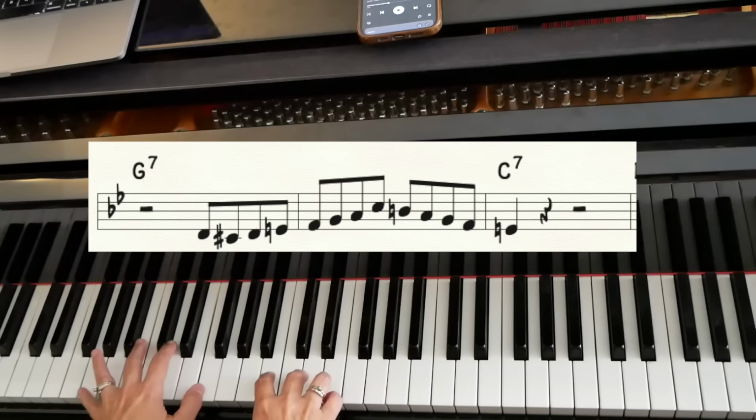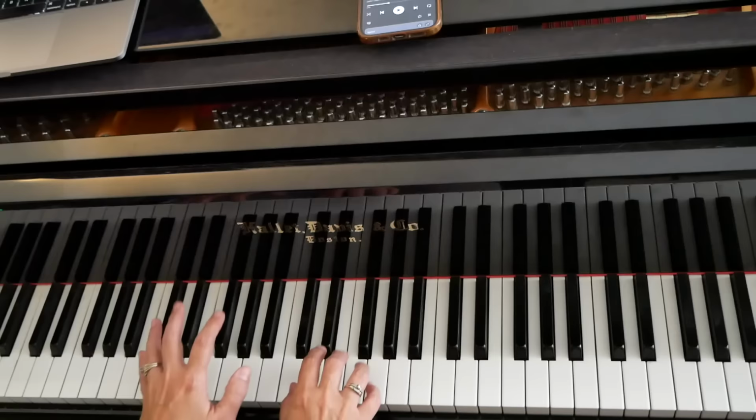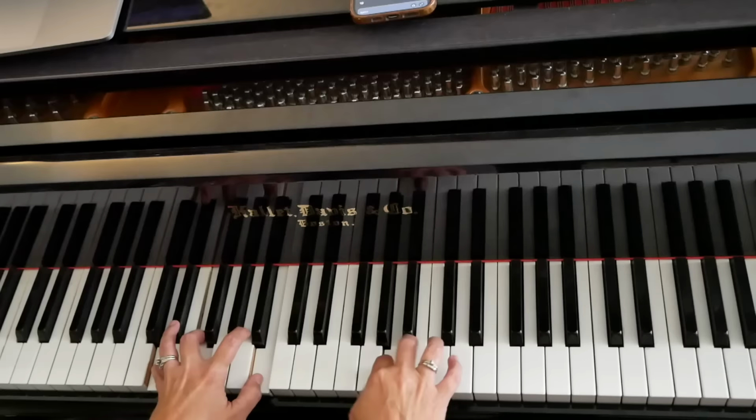It's like another one that kind of resolves. So it was over G7 going to C. I think that if it was a 2-5-1, it would also work, right? That would totally work. What if we tried it on the 3rd instead? It would still work. It was on the 3rd of D minor, now it's on the 5th of C major.